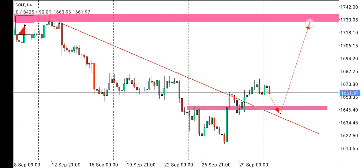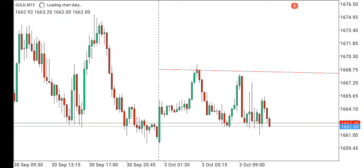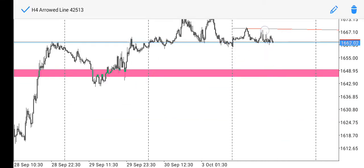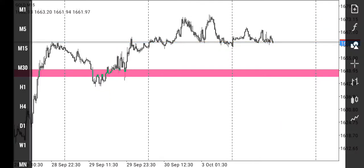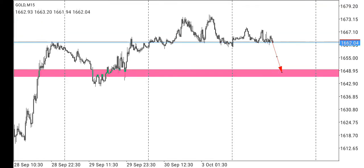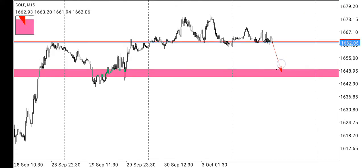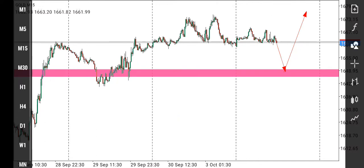To the danger zone. So let me go down to the 15 minutes and check where the market is going right now. You see? The market still wanna go down, so let it go down a little bit, test the 4 hour setup, and wait for the market going up. This is how I plan my thing.